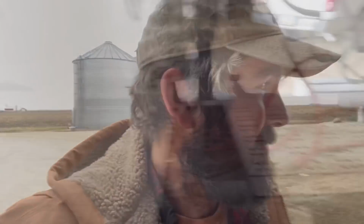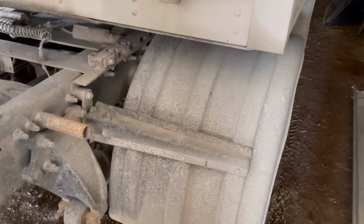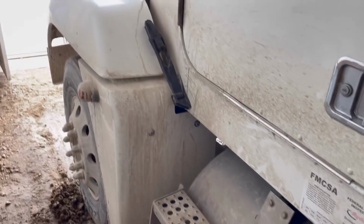Well, it's a pretty nice day today. Fairly warm outside, no wind blowing. So I say we fire up the truck and clean it up a little bit. I kind of feel bad for it. Yeah, this might take a while.